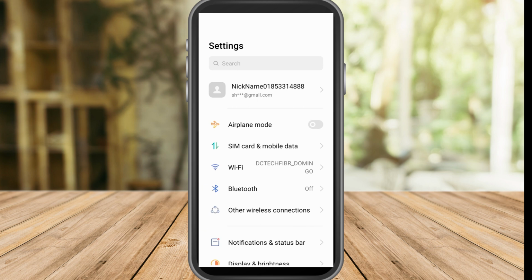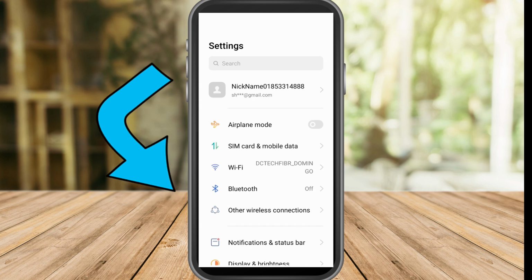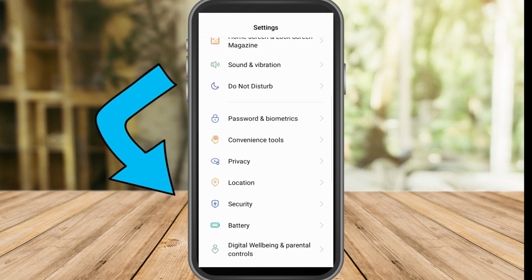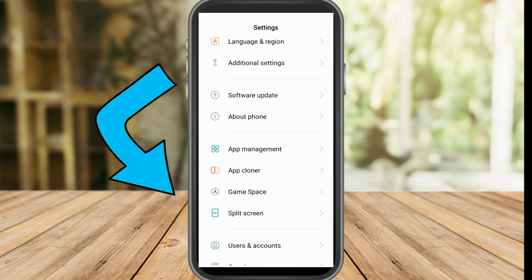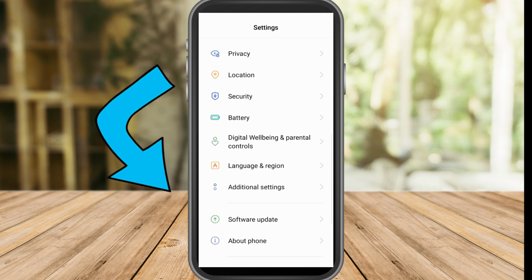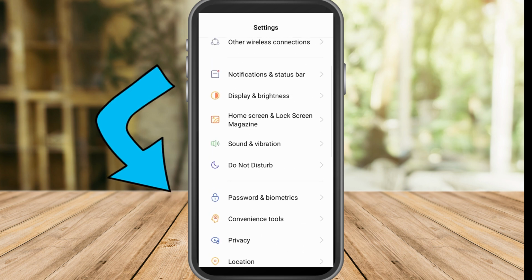Now, next thing is to go to your phone settings. Now, once you're here, all you have to do is to make sure that you are not connected to any VPNs, because if you are, then there's a huge possibility that there will be some errors and the "something went wrong" will appear on your YouTube. So always make sure that you aren't connected to any VPNs, because VPNs can cause errors in some connections.